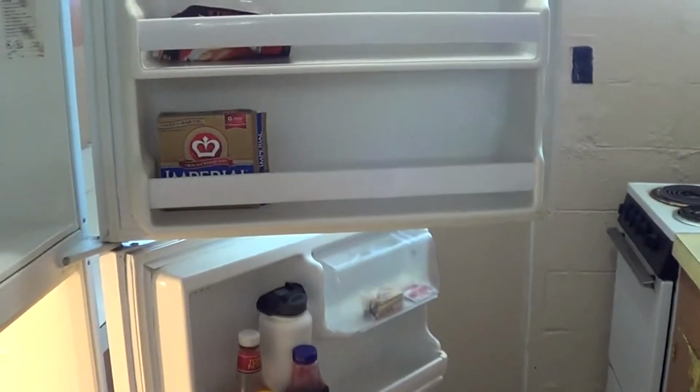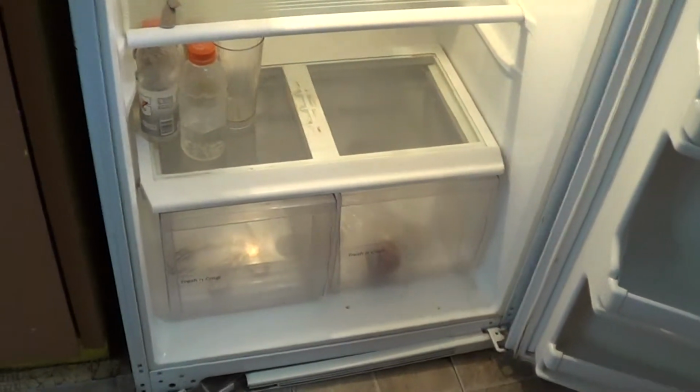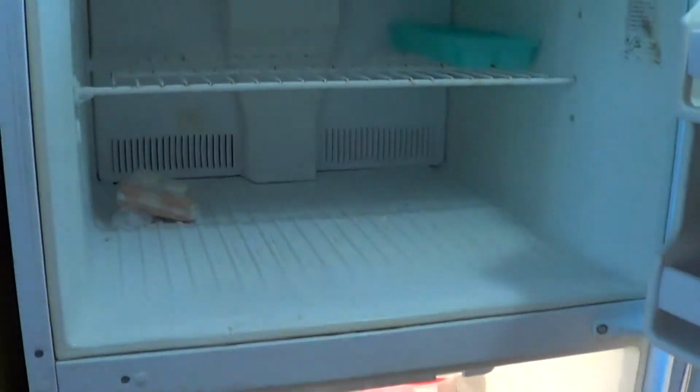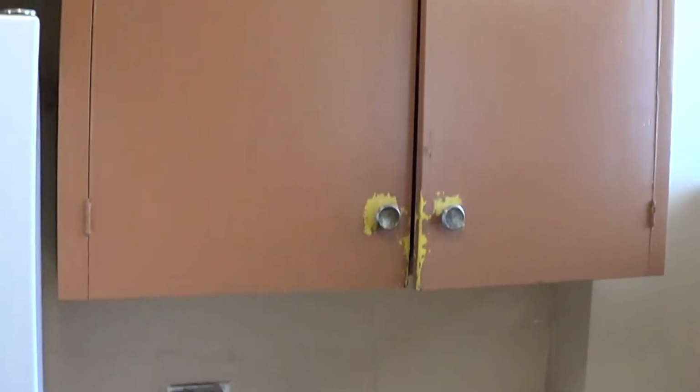Okay, let's open up the ice box. Take a look. Cheese. So we get an apple. Okay. Now we're going to the lanai. This is the counter. The kitchen cabin.